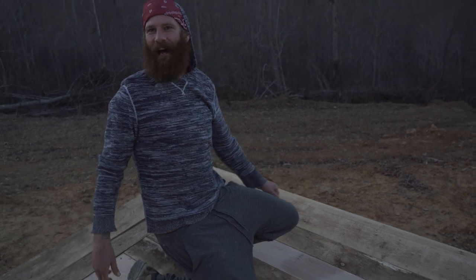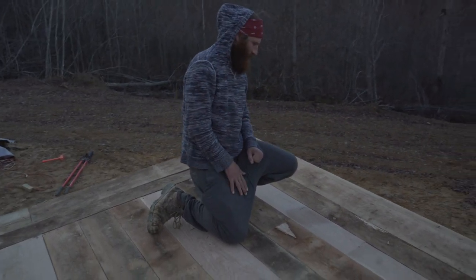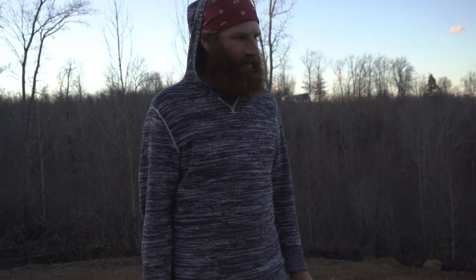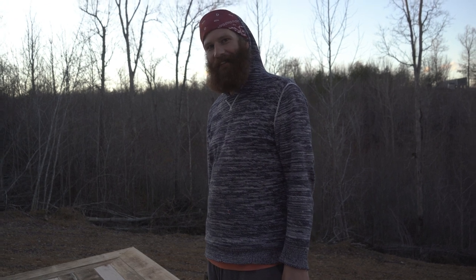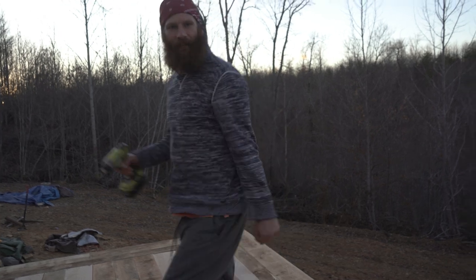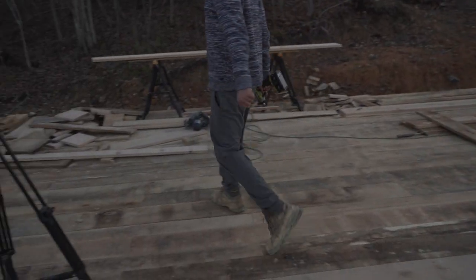Yay! Oh, good job. Oh, that's right. We have a built deck, everyone. We have a finished built deck. You proud of it? I'm so proud. You did so good. So much room for activities now. Look at it.